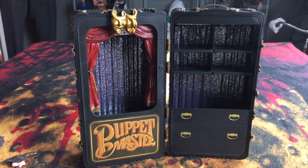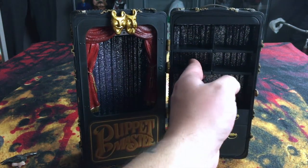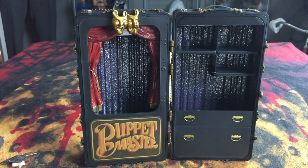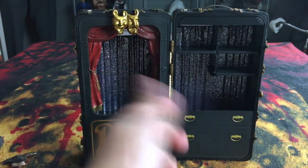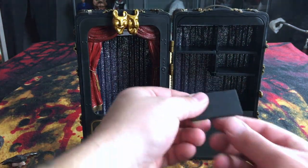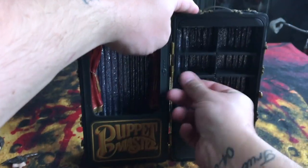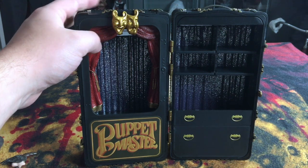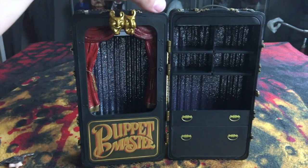Although the drawers do not move, all 4 of these shelves are removable. You can take the shelves out. That way you can have as many shelves as you want. You can display how you want. If you want to stand something up taller, whatever, you guys know the deal. You can do a lot of different things with the shelves. So that's really cool. The mask faces up here do pop off in case you want to close your trunk.